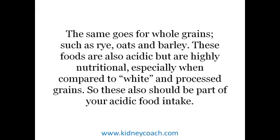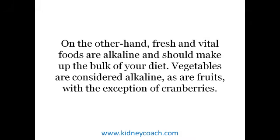The same goes for whole grains, such as rye, oats and barley. These foods are also acidic but are highly nutritional, especially when compared to white and processed grains. So these also should be part of your acidic food intake. On the other hand, fresh and vital foods are alkaline and should make up the bulk of your diet. Vegetables are considered alkaline, as are fruits, with the exception of cranberries.